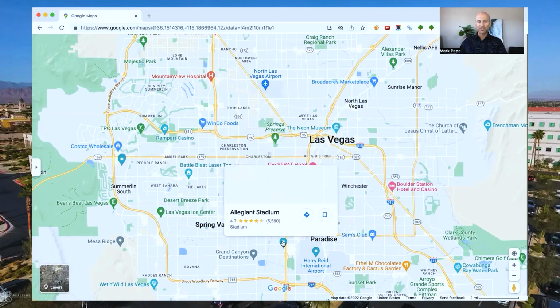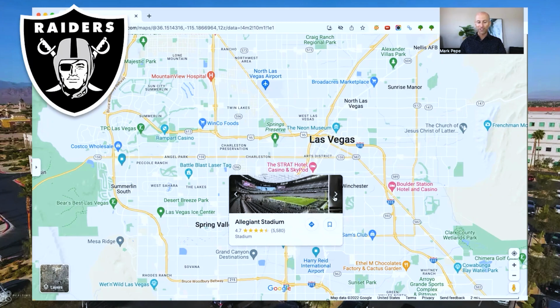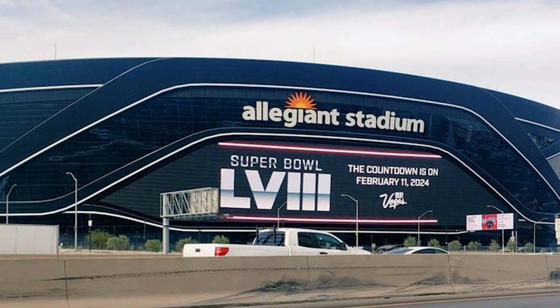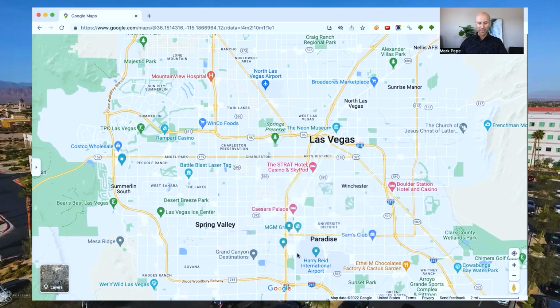Next is Allegiant Stadium, which is just down off of Russell and the 15. Allegiant Stadium is home to the Las Vegas Raiders, who moved here just a couple of years ago from Oakland. This stadium is also going to host the Super Bowl in a couple of years. So again, a state-of-the-art 65,000 seat stadium. It also holds larger concerts and corporate events as well. Just an incredible stadium right off of the 15 and Russell in Las Vegas.